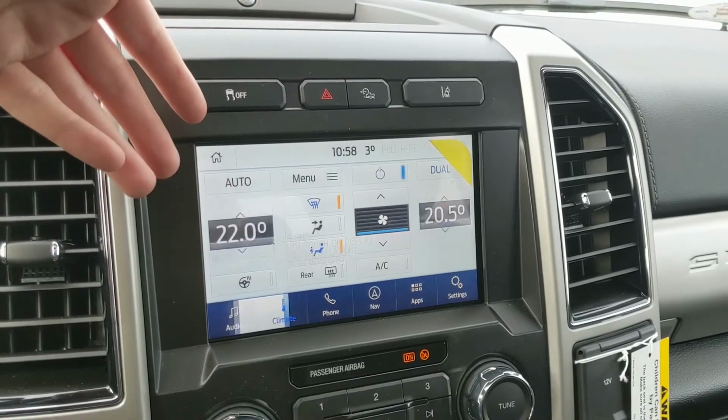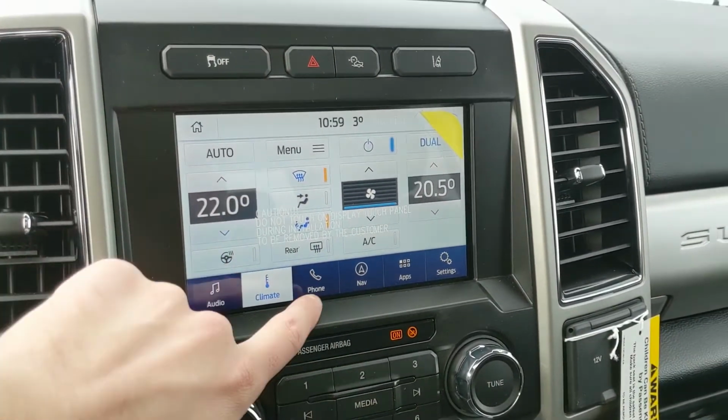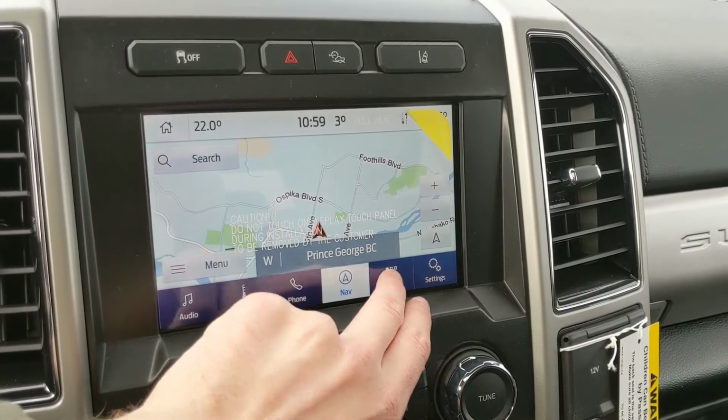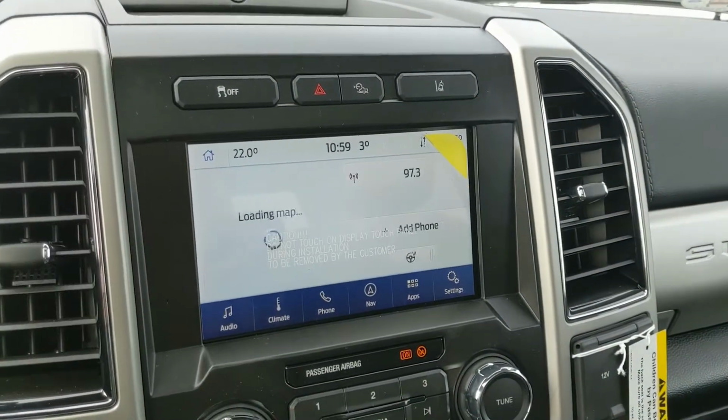You have your digital climate controls with dual front climate and a heated steering wheel, so you can keep your fingers warm in the cold months. You have your Bluetooth phone controls, your navigation screen, so you're hopefully not going to get lost on your travels, whatever apps you may have installed, and then settings for your screen and some other features around your vehicle.